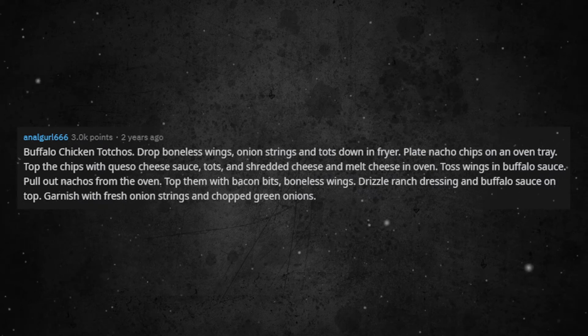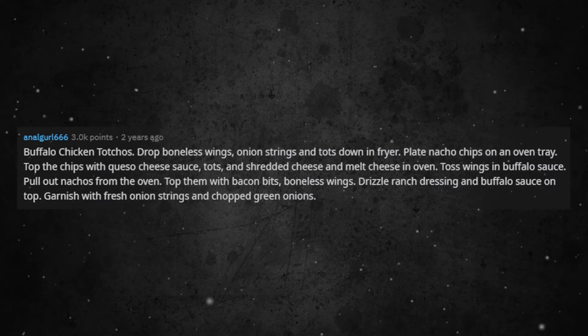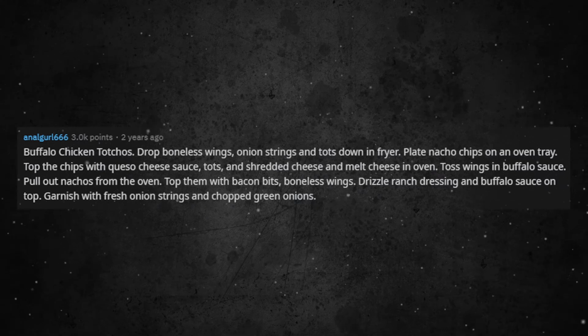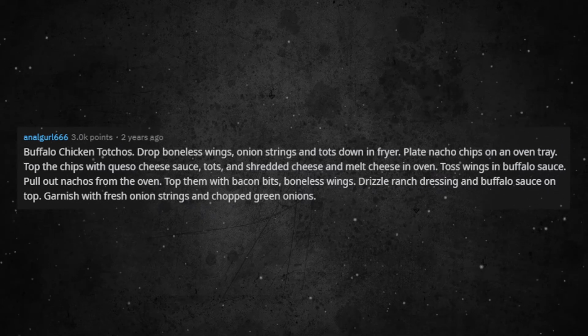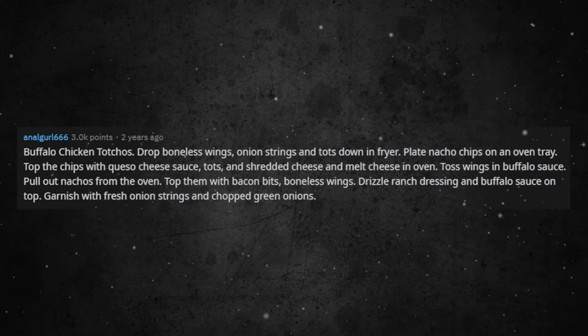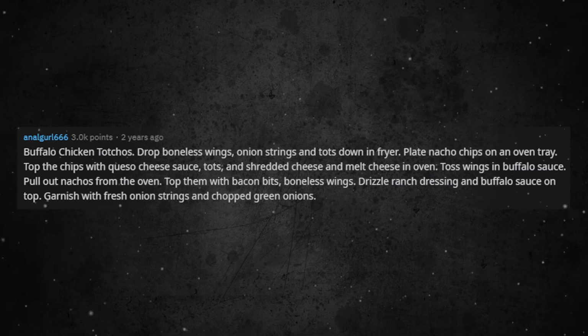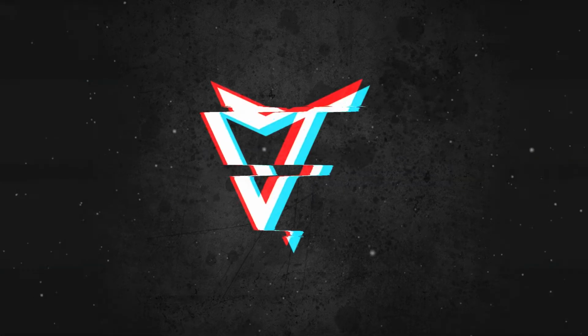That sounds amazing. Dough. Buffalo chicken tachos. Drop boneless wings, onion strings and tots down in the fryer. Plate nacho chips on an oven tray. Top the chips with queso cheese sauce, tots, and shredded cheese and melt the cheese in the oven. Toss wings in buffalo sauce. Pull out nachos from the oven. Top them with bacon bits and boneless wings. Drizzle ranch dressing and buffalo sauce on top. Garnish with fresh onion strings and chopped green onions. I want this in my mouth.